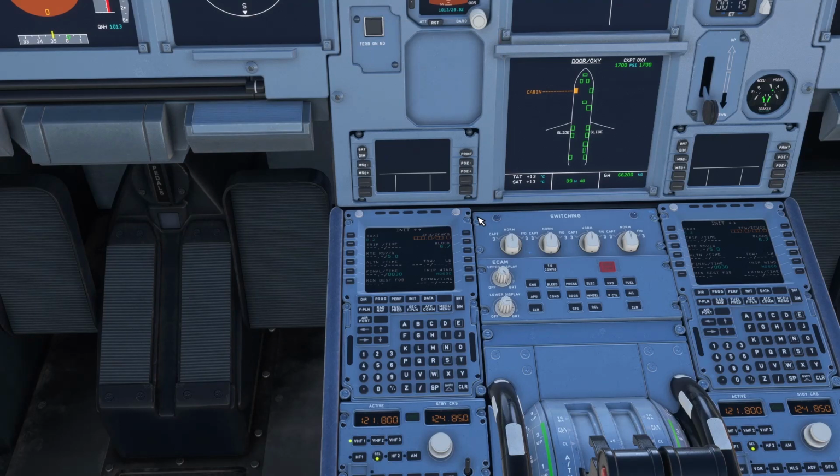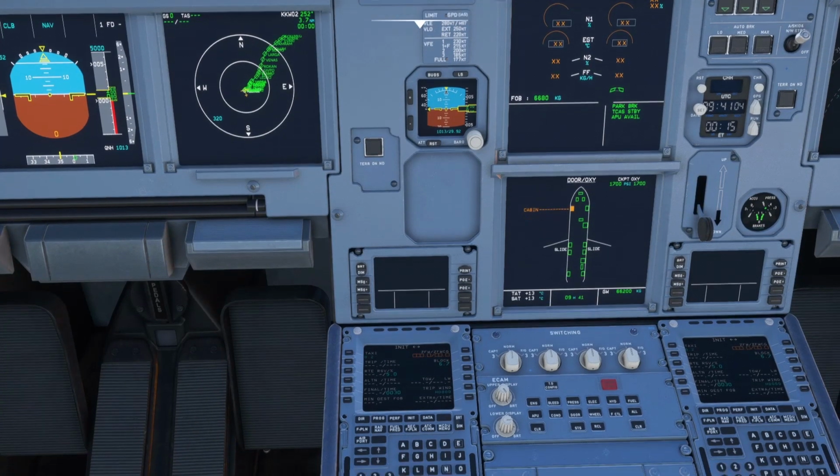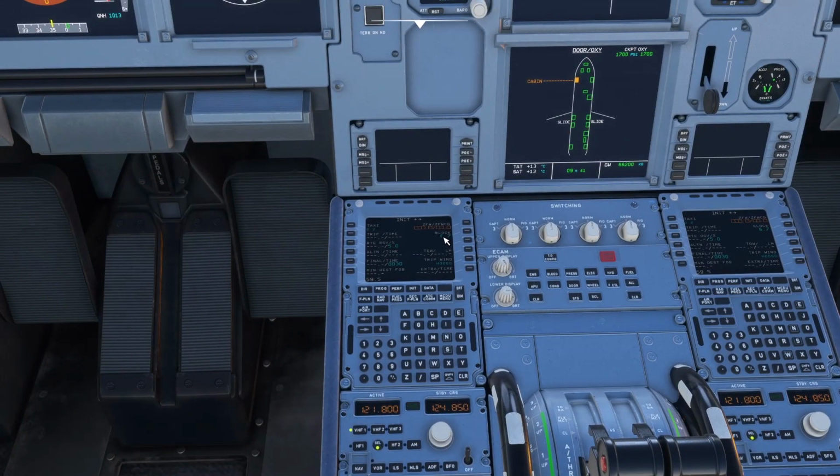The SimBrief interestingly gives us a takeoff zero fuel weight of 58.115 tonnes, but that's given its own random calculations for passenger loads and things. So we've set our own, so I need to do the gross weight of 66.2 tonnes minus the 6.68, and we get 59.52. So we go 59.5 slash 22.6, 22.7, because it'll round itself up. And then that goes. We've got our takeoff weight there of 66.1 tonne.